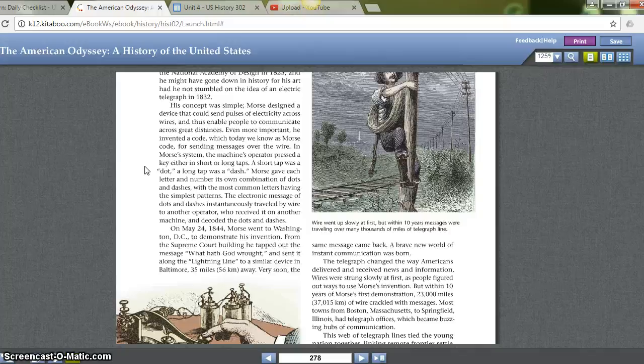On May 24, 1844, Morse went to Washington, D.C. to demonstrate his invention. From the Supreme Court building, he tapped out the message, "What hath God wrought," and ascended along the lightning line to a similar device in Baltimore, 35 miles away. Very soon, the same message came back. A brave new world of instant communication was born. So like the first text message, almost.